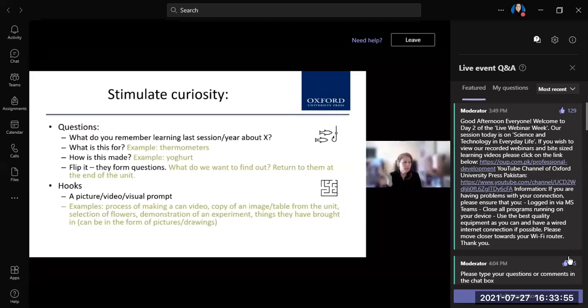Start with the equipment. If you want to bring technology into the classroom, start with the equipment. What is this for? Get them to hypothesize, get them to test whether that will work or whether that's true. Ask them how they will find out. You can do this in lots of different ways.